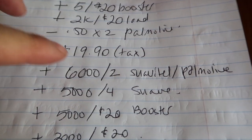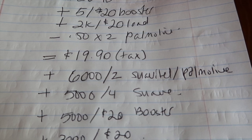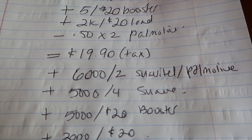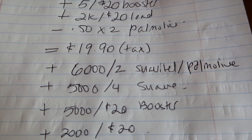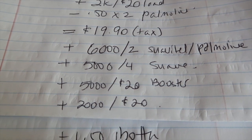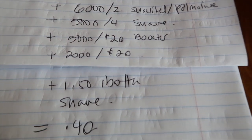I got back 6,000 points for the Suavitel and Palmolive. I got back 2,000 for each set that I got, and I have 3 sets right there. Plus I got back 5,000 points when I bought 4 of these Suave deodorants. My booster, I got 5,000 points. The 10 times every day, I got another 2,000 points.